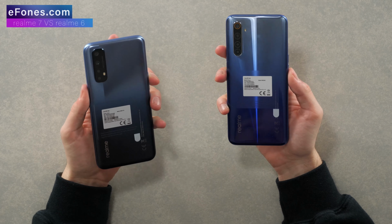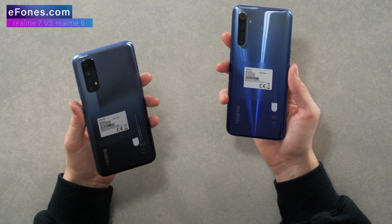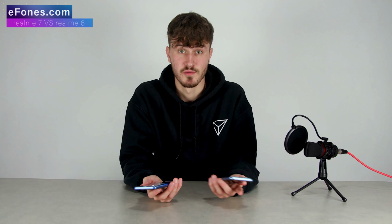So the specs are, again, very similar on these phones, practically identical. One of the key differences though is that the Realme 7 has a 5,000 mAh battery compared to the 4,300 mAh battery on the Realme 6. So you have a slight difference there, mainly a 700 mAh difference between the 6 and the 7.